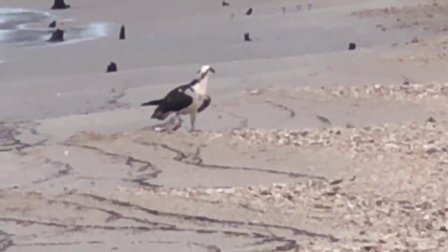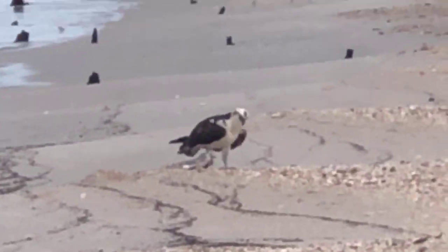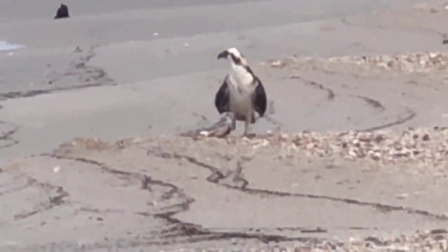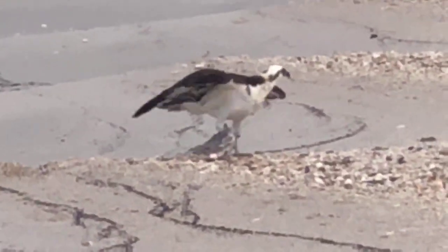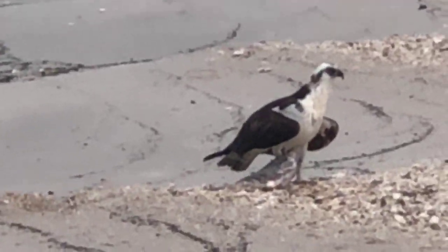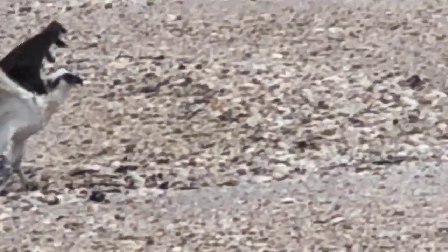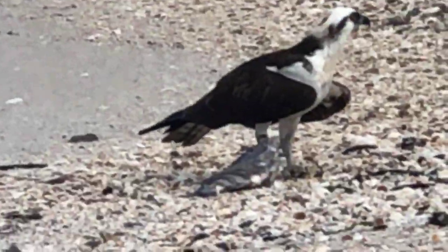I want to go see what's going on here. Be sure that's a fish. I can't tell in the camera here. There's nothing wrong with its leg. Whoa. What the heck does that thing have? Where'd it go? I'm trying to walk here and keep the Osprey in view.